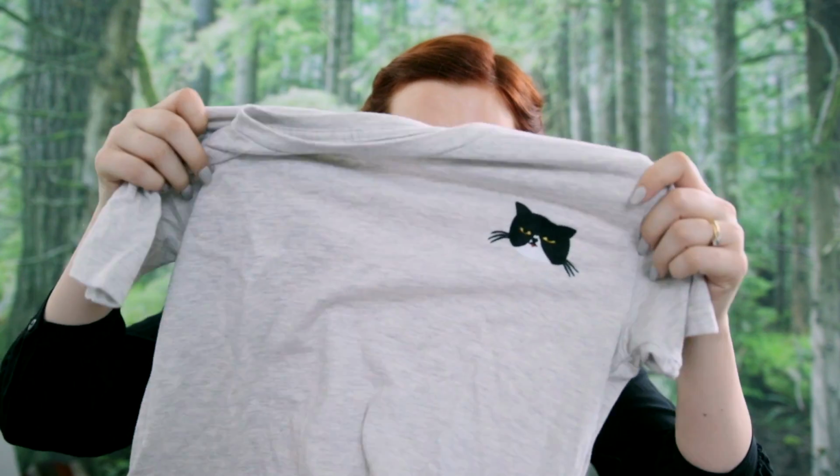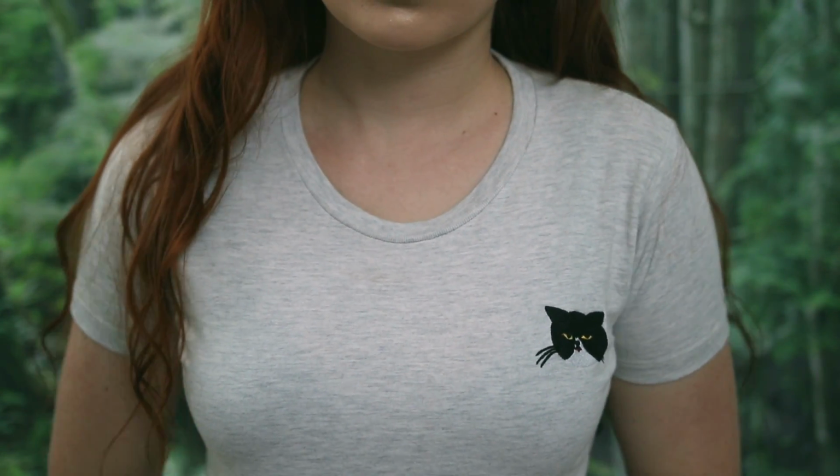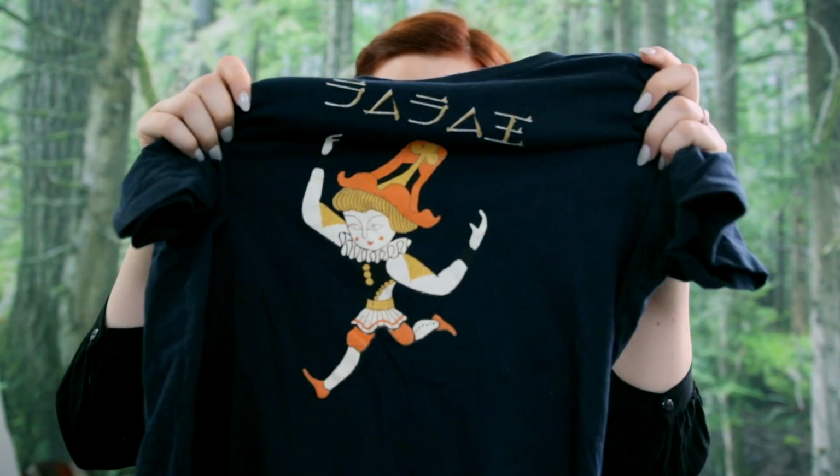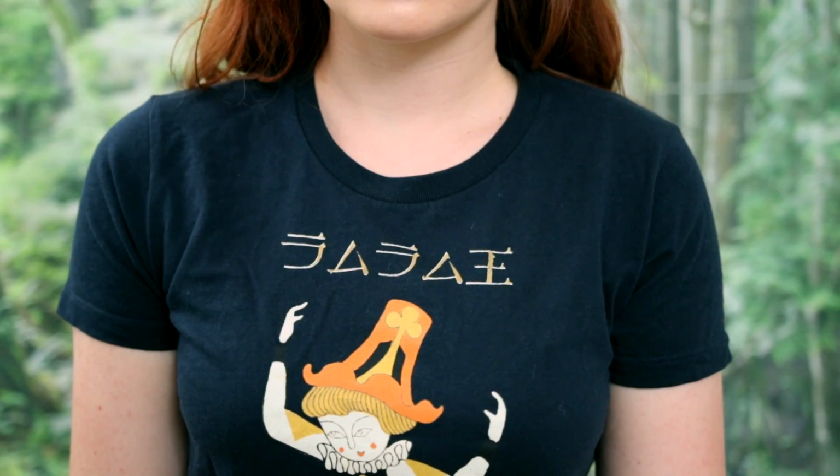I also bought 2 basic tees for no reason other than the fact that I walked into this store just to kind of have a peek, realized they were playing Fall Out Boy, and then from that point on I just couldn't leave. So I got this grey one that has a little kitty cat in the corner. It's a bit cute. And the second one is navy and has this kind of cool, kind of feels a bit vintagey style print on it. So they're good. You can never have too many plain tees.